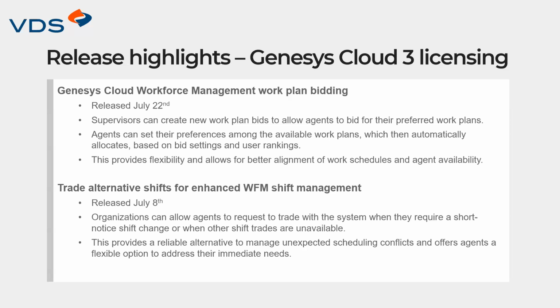So for instance, let's say your minimum is 24 hours. Anything that is beyond 24 hours can be traded. Anything less than 24 hours, you don't want to allow. You can do that. Basically, just so that there's not a last minute shift trade that then leaves you potentially without an agent on the phones during that given day. So again, some additional flexibility for users to be able to just trade and move shifts around if necessary, if they have something that comes up there.